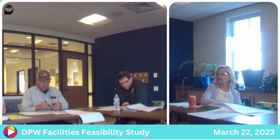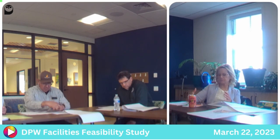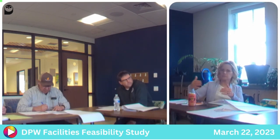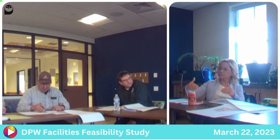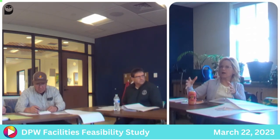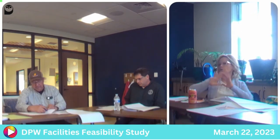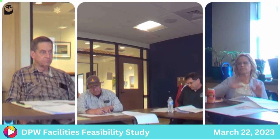So I would say if there's a way to build this with the intent to add on down the road, a lot of municipal buildings that are going up now have an area designated to add on when you can afford it. So I just want to plop that in there.